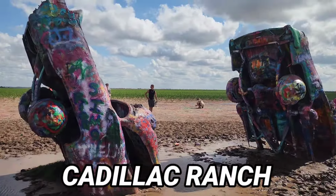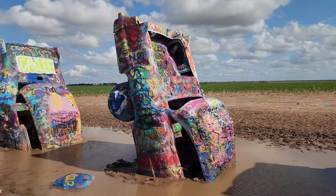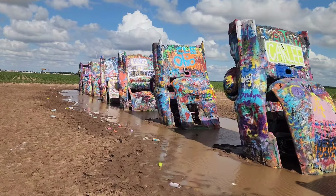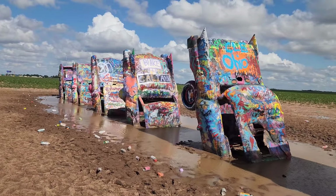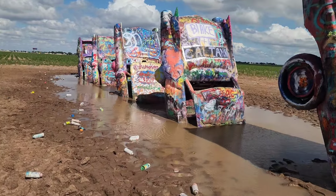Now, you might recognize this. This is Cadillac Ranch. This is a lot of fun. I mean, these Cadillacs have been in the ground a long time. I'll be honest with you. They went through and it's kind of turned into an art project. And I know it's graffiti, but it's allowed here. And to be honest with you, a lot of these cars and trucks are kind of being held together with Bondo and paint, I believe, honestly.